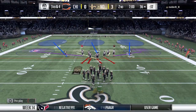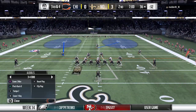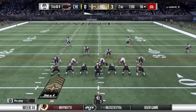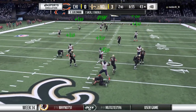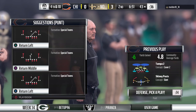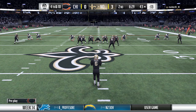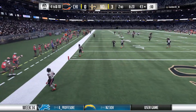Third and 4. Switch. Here's Breeze. And the pressure gets to Breeze as he's taken down. Eddie Goldman in there to get him, and that's sack number 6 for him on the year. Here's Thomas Morstead on now to punt it away on 4th down. He was only asked to punt once in the victory last week as he sends this one away.